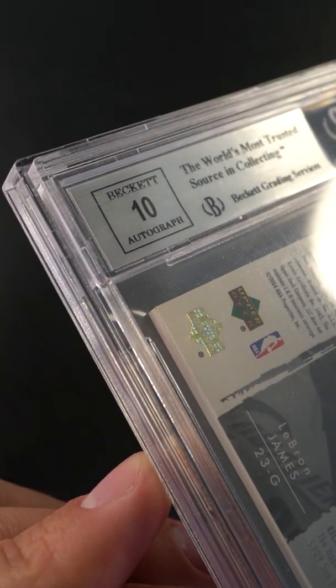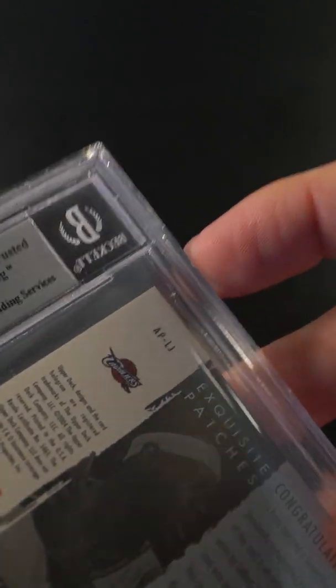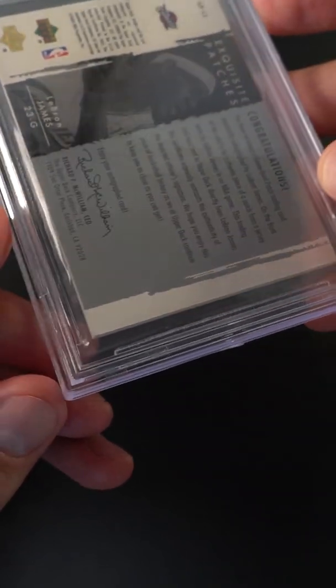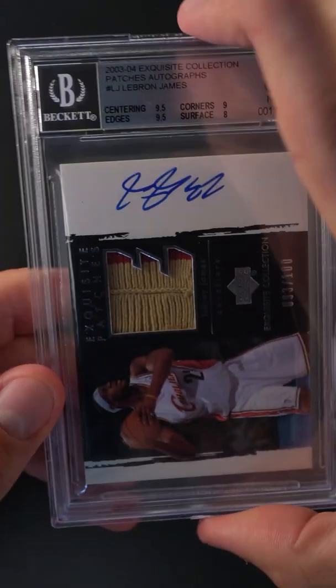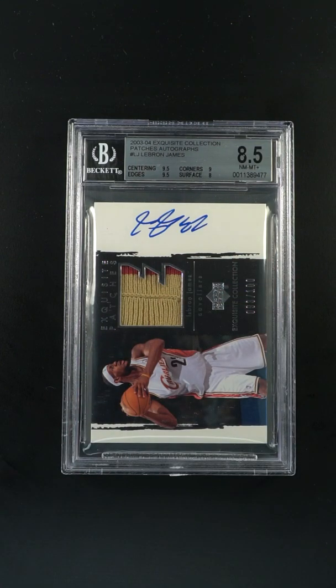There is one corner that has more of a bump to it than the others. I'll try to point that out. You can see this rising here along the bottom edge a bit. And it is a little bit hard to discern, but it's this corner here that's got just a little bit of a bump to it. And that's about the only reason why we could see the subgrade for that being a 9. But all told, it's a whisker away from a 9, and frankly, it's got a gem mint look to it. This is a stunning example.